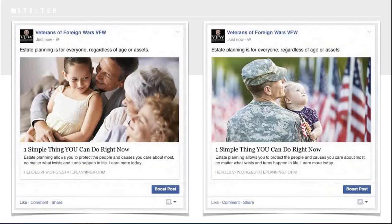As you can see, on the left, we focused on a family-style image, and on the right, we focused on the military father image. In addition to this, we created a landing page with strong calls to action for conversion tracking, with additional fields to collect information and start a conversation with our donors. Now a quick update on this one before I jump in to show you the actual landing page.